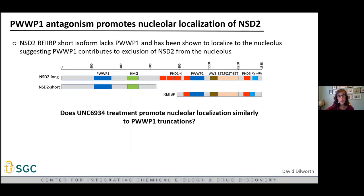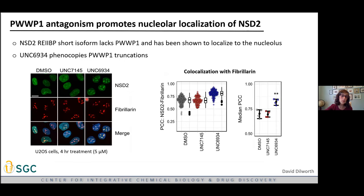One being that we were curious to see what antagonism of the PWWP1 does in cells. There are three different isoforms of NSD2. One of the shorter isoforms lacks the PWWP domain, and it had been shown to promote nucleolar localization. And we wanted to see if our compounds resulted in a similar phenotype.